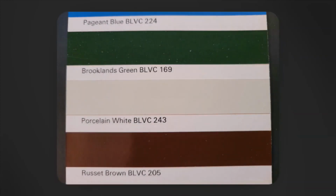for porcelain white, which is a slightly gray white color. What's interesting about this color chip is when I compare it with the actual body of my Spitfire, it's not even a remotely close match, which you would expect for the outer parts of the car that have been exposed to a lot of UV light, but even some of the hidden parts of the car doesn't exactly match.